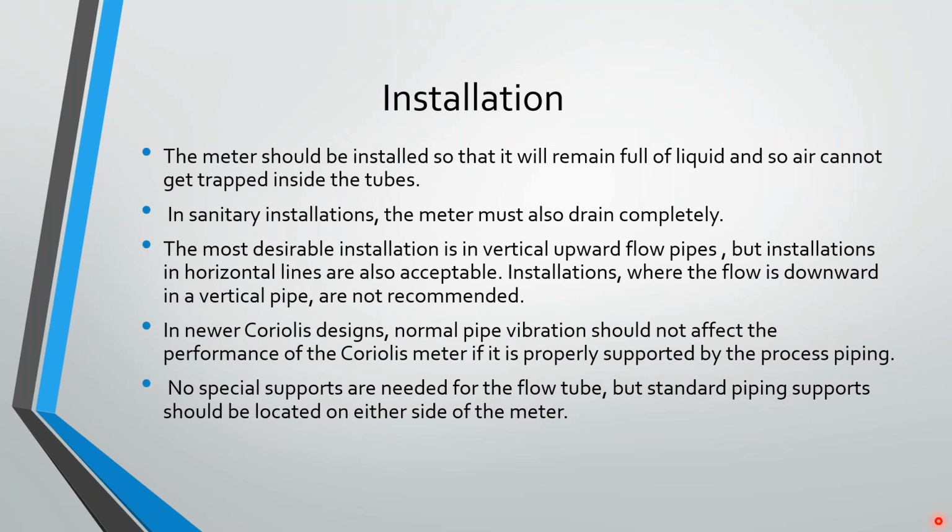Much like a magnetic flow meter, the best way is vertically with the flow going up. That's not always possible. A great many of these meters are installed horizontally, which is fine as long as precautions are taken so that we don't get that trapped air, as I just mentioned. In a sanitary installation in the food and beverage industry, the meter must also be able to drain completely.